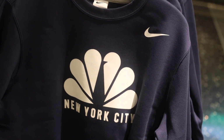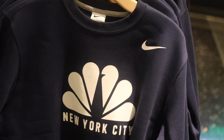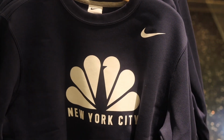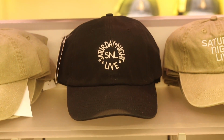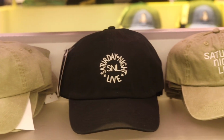Nike does have some custom merch for the location for the NBC tour and studio store, so if that's something you're into, here's where you get it. Gotta come to New York, baby. Took a quick pass over to the SNL section. Lots of logo merch of various persuasions.